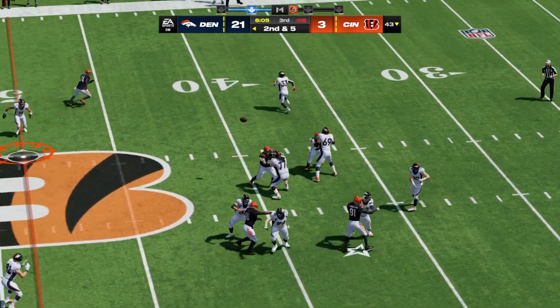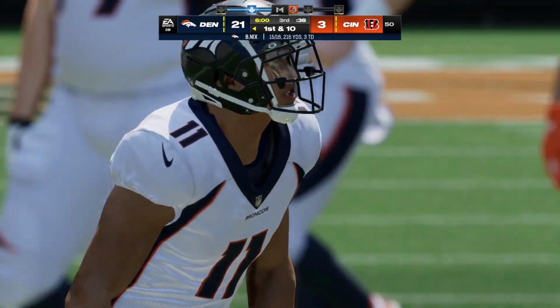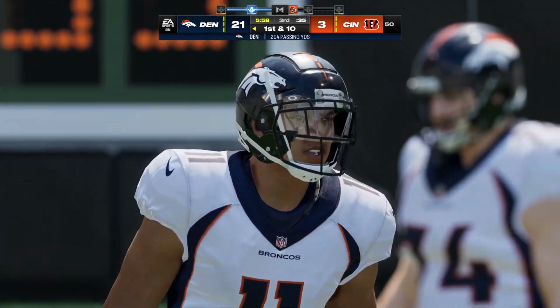Looking to throw on second down. Nix. He'll find Reynolds over the middle. 5th catch of the afternoon, and that gives him a first down.